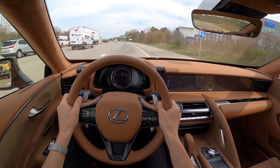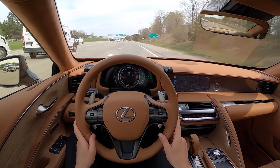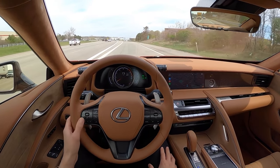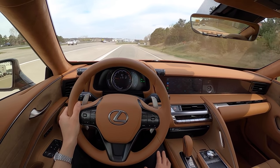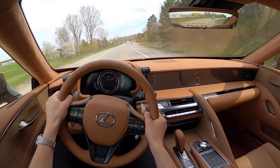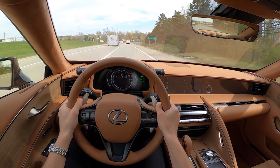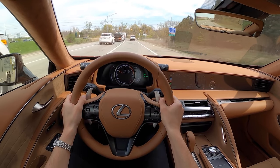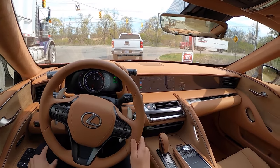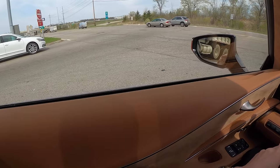One of my complaints about the LC500 is, for having a 10-speed transmission, I wish the gearing in the first six gears was shorter. It'd really be nice to listen to that engine without having to go through three gears and you're already speeding. Shifts in this thing are just addictive. And it's surprisingly loud from the outside too. When we were in the convertible with the top down, the exhaust just sounds amazing.